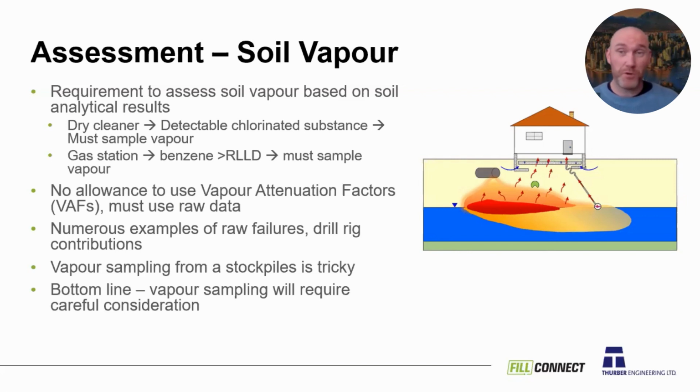So if you do sample for vapor, there's a good chance you're going to find some raw hits in the ground. And right now it is totally unclear what to do about those raw hits. Are you trying to delineate them? If you try and do that, you're probably going to find more of it. We've seen numerous examples of raw failures just based on drill rig contributions alone.